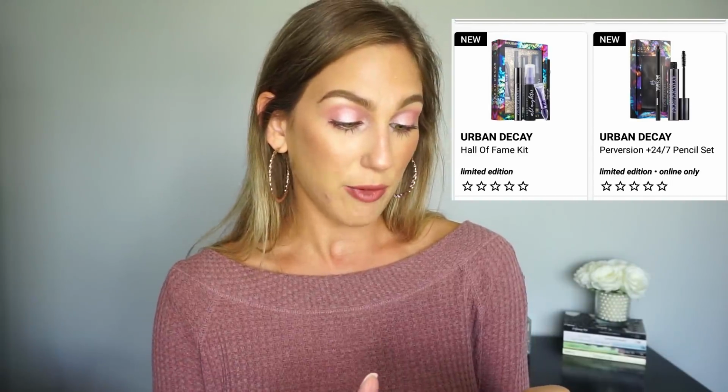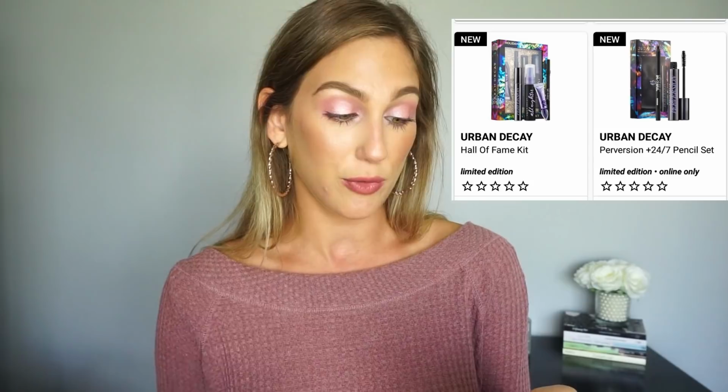They also have, for $29, a full-size 24/7 glide on pencil in Perversion and the Perversion mascara. That's a great deal. They have one with their All Nighter long-lasting makeup setting spray duo for $39. You get 2 full-size bottles of it. Like, great. I mean, so many.